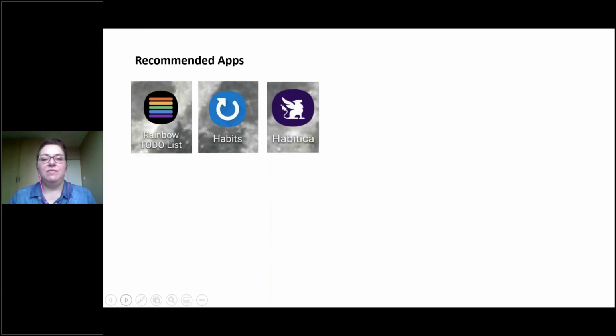A brand new one I found is Habitica. Now, this is a strange little app. For those of you who are a little bit older and remember the Tamagotchi, it kind of works on that theory. For every time you complete a habit, and you can list positive and negative habits and track them daily, you've got a little character who can then get armor, accessories, and a pet.